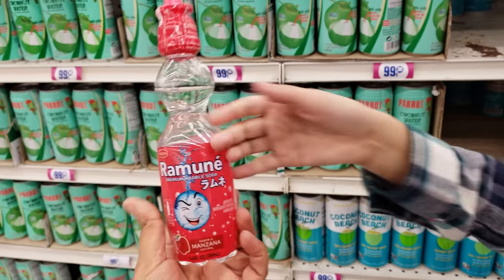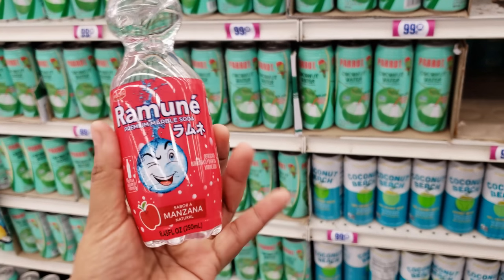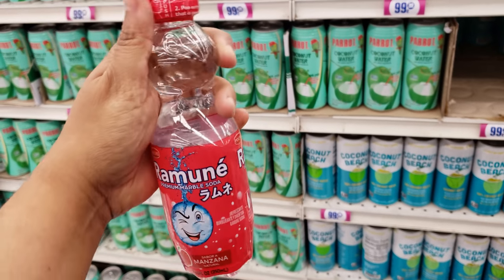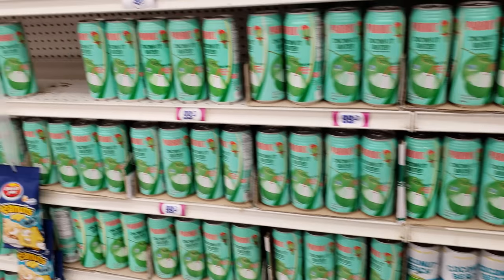I've never seen it in plastic bottles. No, me neither. You always have to drop the marbles. You can still do it right here, right? Yeah. I don't know if there's a marble, is there? Oh, it looks like there. But it's just going to be in a plastic. Okay, that is new. I've never seen that in a plastic bottle.